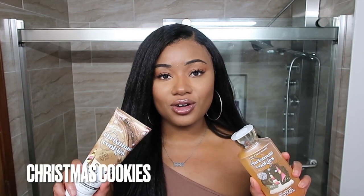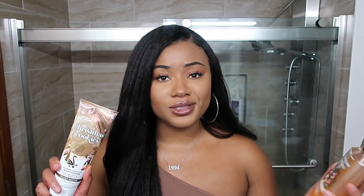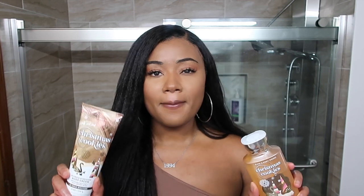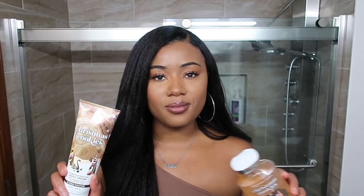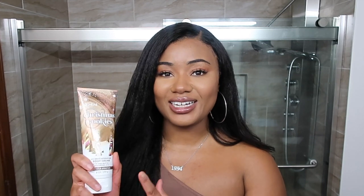Christmas cookies smell so good, very warm. The vanilla is toned down. I don't know if it has vanilla in it, I'm assuming, but it is more toned down. I do get the warmth out of it, but it doesn't have that chocolatey warmth like the vanilla mocha did. The notes in it are creamy cookie dough, almond biscotti, and caramel woods. The almond biscotti, I definitely get the scent coming out from that.